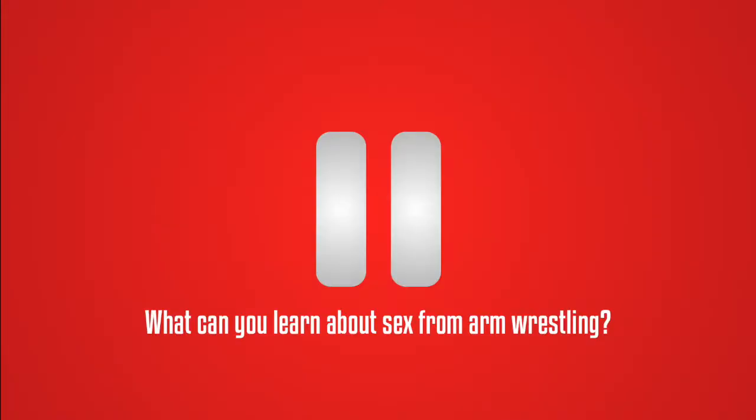Hang in there, only 2 more to go. What can you learn about sex from arm wrestling? In this illustration, we had Jace come up and try to arm wrestle Steve. Jace tried his best, but Steve won easily 3 or 4 times in a row. And Jace realized that he would never be able to beat Steve, no matter how hard he tried, no matter how many times he tried. I mean, maybe if he had waited 30 more years until he was an adult and Steve was in his 70s, maybe, but that's not the point.